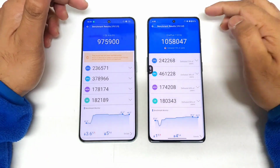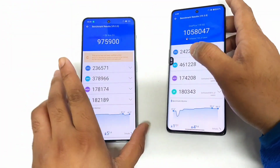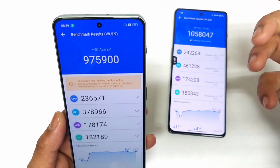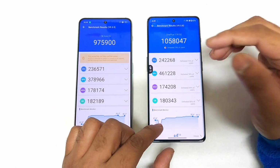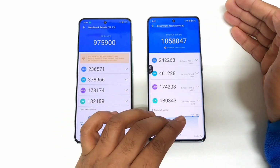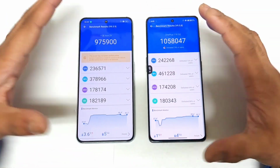And finally, the battery drained to 82% in the OnePlus 11R device versus 74% in the OnePlus Nord 3. That's another thing where the OnePlus 11R has a slight advantage. So you get more performance, and less temperature and less battery drain happens in the OnePlus 11R. Both tests were done using high performance mode on both phones.